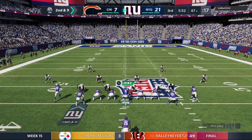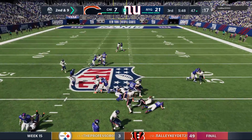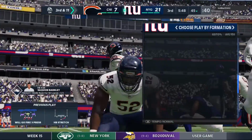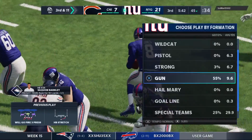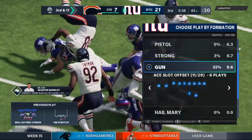It's Barkley. And he is met quickly in the backfield. Down he goes, folded like a lawn chair. They wind up losing a couple there, so they go behind the original line of scrimmage, and now 3rd and 11 coming up. Second-round pick, he knows what he's doing.